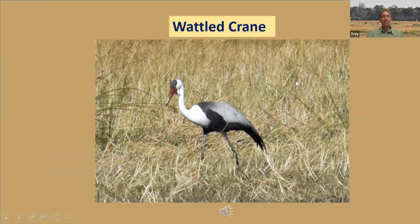One of the tallest birds, in fact, the tallest bird in Africa aside from the ostrich, which I'm sure you're all familiar with, is the wattled crane. Wattled cranes are pretty rare, unfortunately. I don't know how much they've been in decline, but they're more or less endangered. So I was lucky to see one from quite a distance, and I really had to do everything I could to get this photograph.